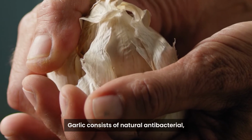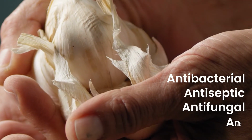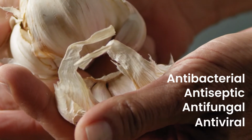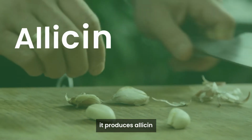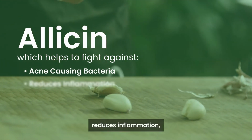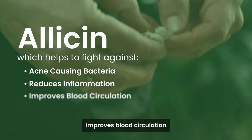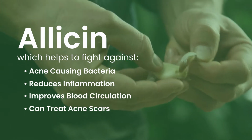Garlic has natural antibacterial, antiseptic, antifungal, and antiviral properties. When garlic is crushed or chopped, it produces allicin, which helps to fight against acne-causing bacteria, reduces inflammation, improves blood circulation, and can treat acne scars too.